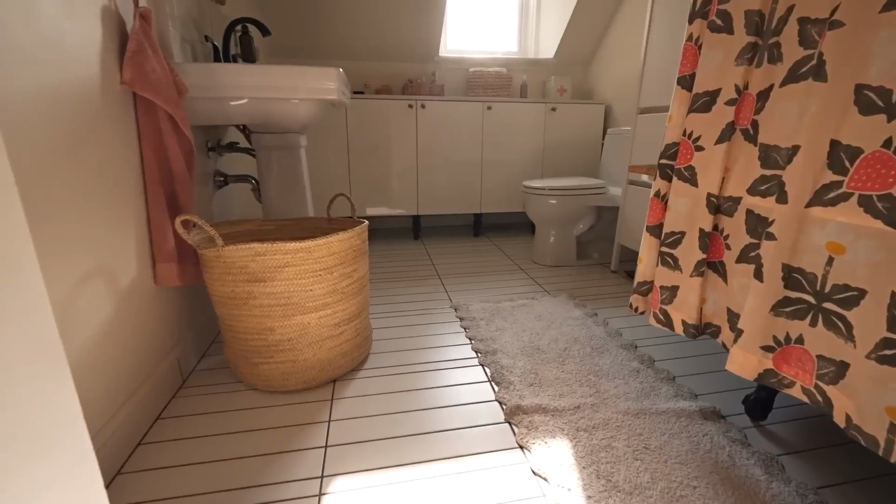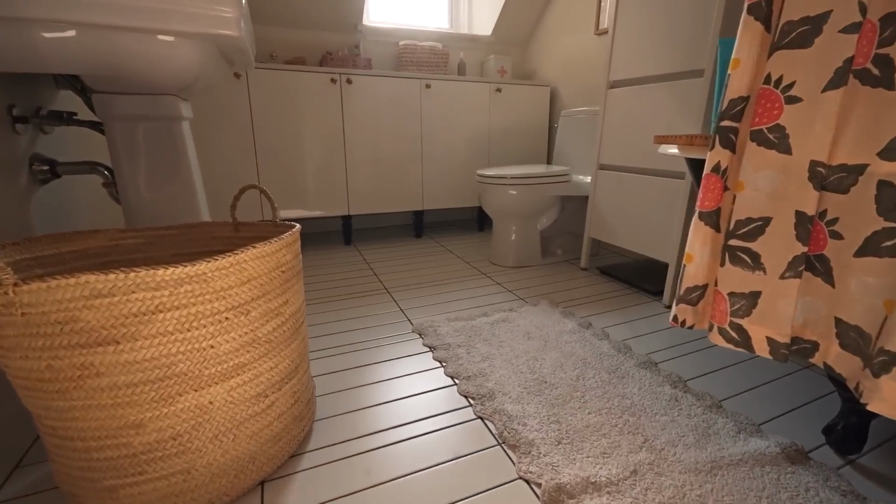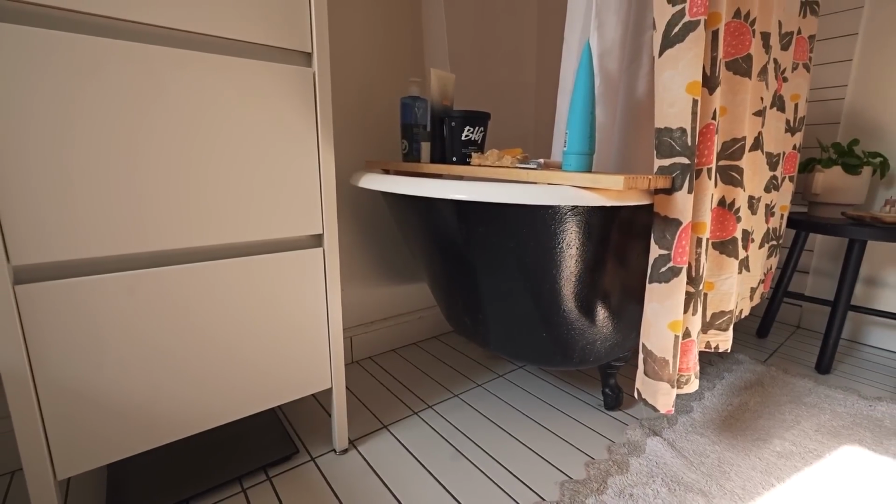This space is covered in tile. I wouldn't necessarily choose this tile if it was my home that I owned. So I've just tried to really work around it. And a lot of people in rentals can't change tile, especially when there's a lot of it. I also couldn't cover it with peel and stick because it's just such a large surface area. So instead, I kind of just embraced it and have made the changes that I think are the most impactful.